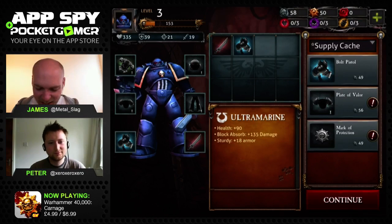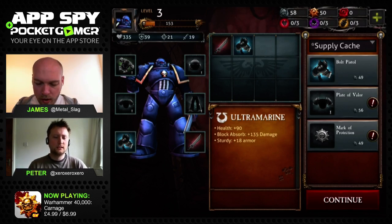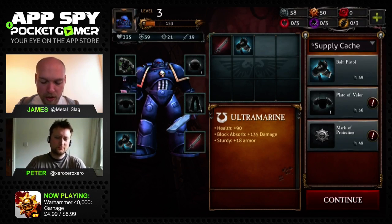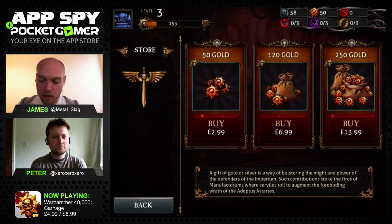I am compelled to keep playing at the moment. That's quite nice. So there are people asking if there are any in-app purchases. Now, I don't actually know at the moment. I believe, let me press this plus symbol in the corner. Go on. Yes, so there are in-app purchases you can spend.